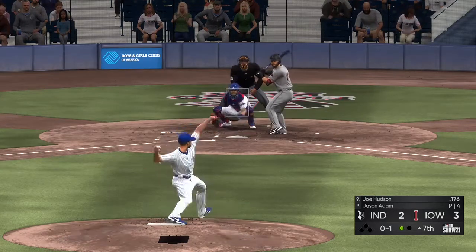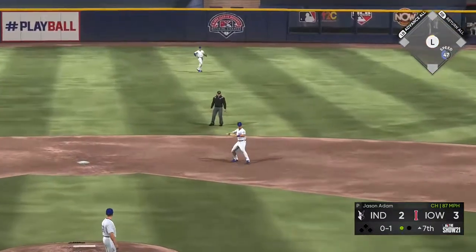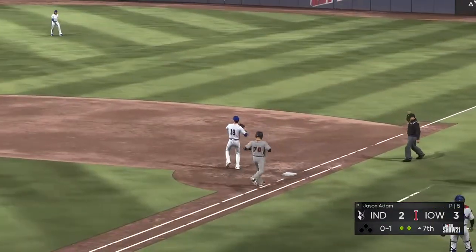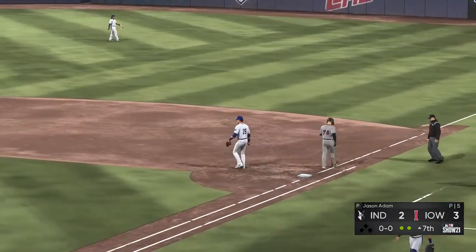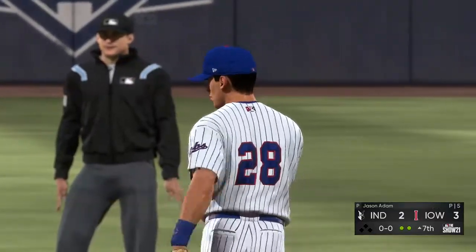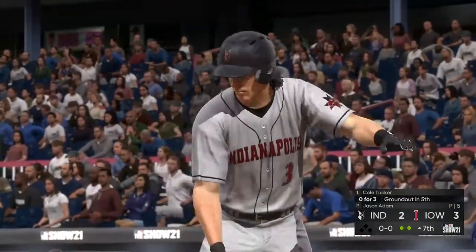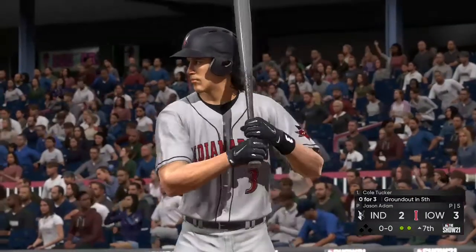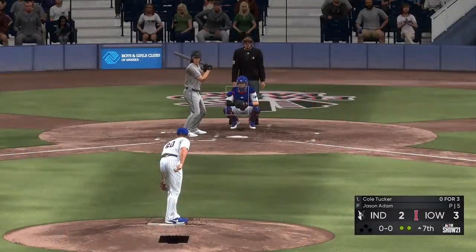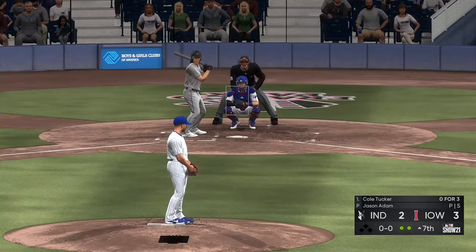He's set. Here's the 0-1. Liner towards second. And quickly there are two away. Now batting. Oh, man, you can't hit a ball any harder than that. I mean, this ball gets on him in a heartbeat. Nice job to stay with it, though, and then make the out at first. Cole Tucker digging in at the plate. He could really use a knock here, 0-for-3 in the game so far.